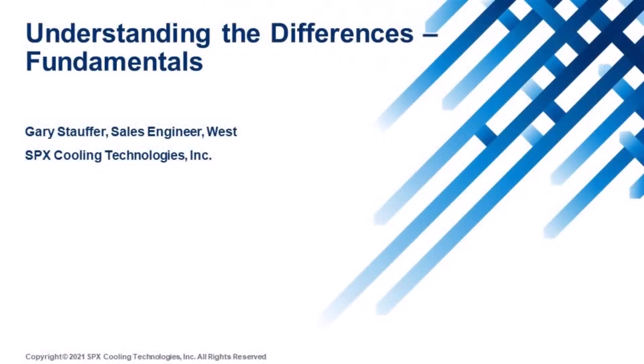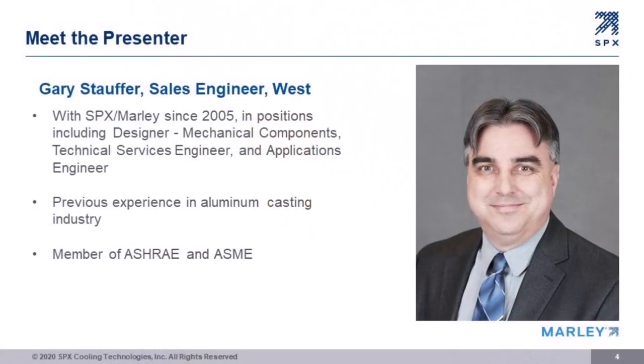So understanding the differences on the fundamentals. But a little bit about myself. As I said, my name is Gary Stauffer, sales engineer with SPX Cooling Technology. I've been working for them for almost 17 years now. I've held quite a variety of roles within the company. I've worked with mechanical component systems, technical services, as well as applications engineer. Of course, here most recently as an outside sales engineer. Got a little industrial experience before that, and have been an active member of both ASHRAE and ASME.